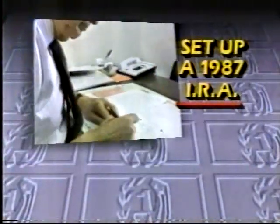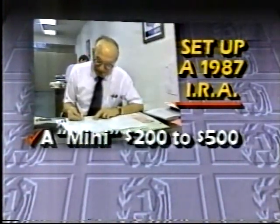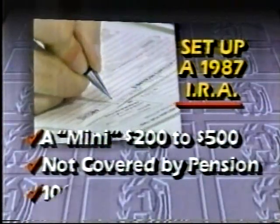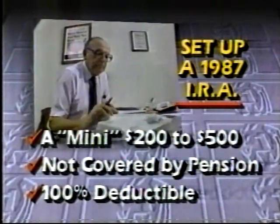Do you have earned income? Setting up an IRA for 87 is still a good idea, even if you have only what I call a mini IRA, $200 to $500. Remember, if you or your spouse are not covered by any pension plan at work, you still get the deduction, 100% of the dollars you pay into an IRA, no matter how much you make.